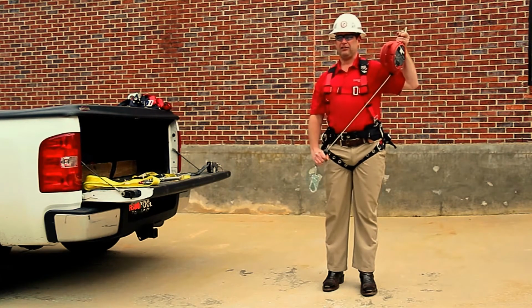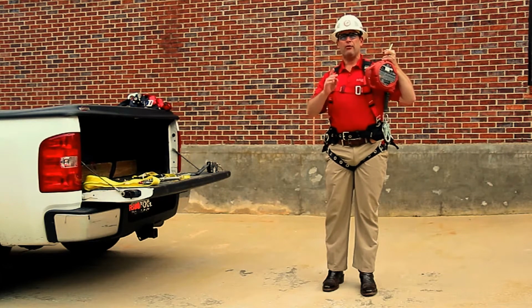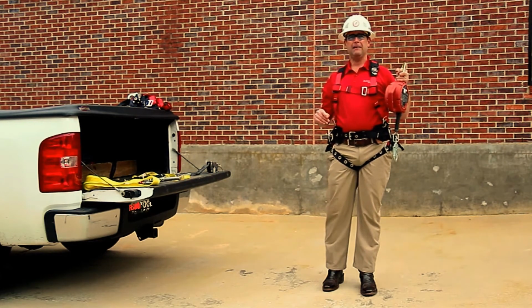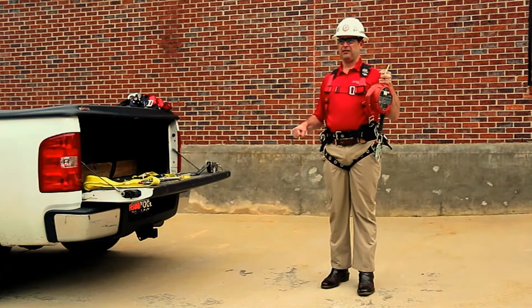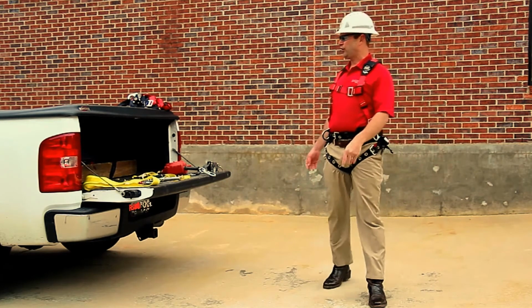Here's the other great thing about a retractable: you may fall only a short distance, and rescue is a big consideration that we have to worry about on the job site. If your people need to be able to reach over the edge, grab you and pull you back up, there is that possibility.